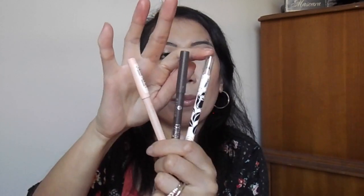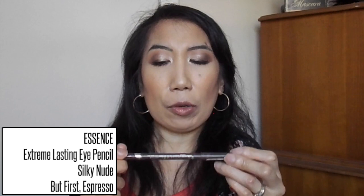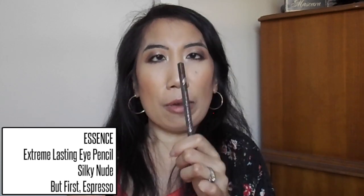Moving on to these eyeliners, I'm going to start off with the one for my waterline. So these are the ones that I use all the time for my waterline. 2 of them are from Essence, and then 1 is from Vintage Cosmetics. So these 2 are again affordable. I have the shade Silky Nude and But First Espresso. So this is just a mocha brown shade and a nude shade. And this is, by the way, the Essence Extreme Lasting Eye Pencil.